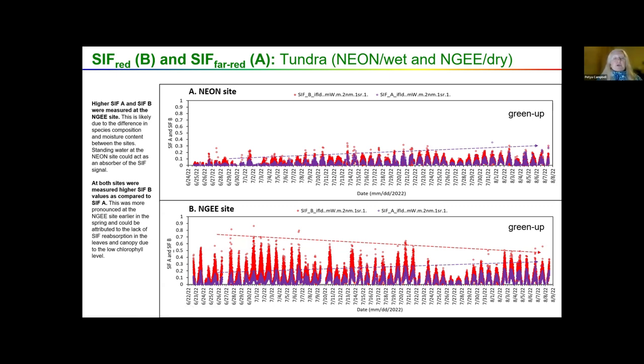And so we think that the difference in species composition at those two sites is likely causing these differences. And also water may be a strong absorber of chlorophyll fluorescence, so something to follow up and research. Also, because of the very low chlorophyll levels in the tundra ecosystems, probably the reabsorption of chlorophyll fluorescence is lower, or there is a lack of reabsorption, which causes the chlorophyll fluorescence A to be low.